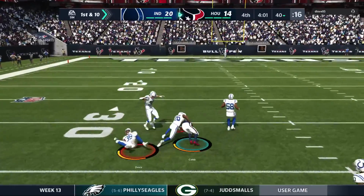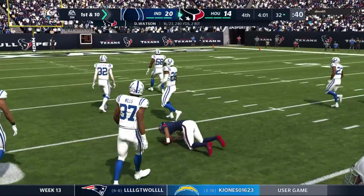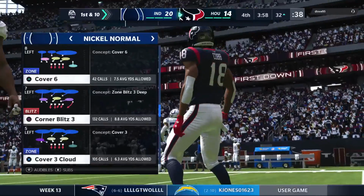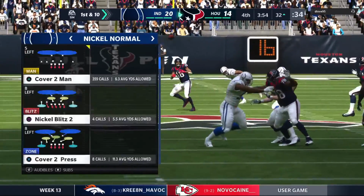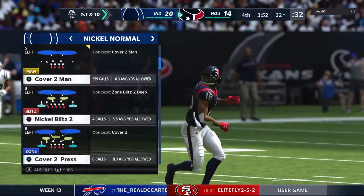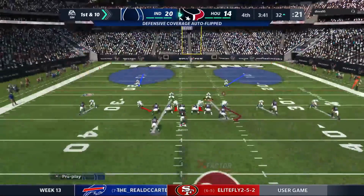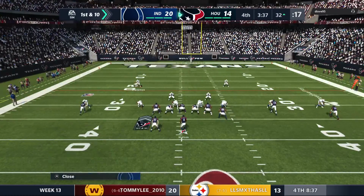Watson gets one into the hands of Cobb. And he takes this one down almost all the way to the 30. That'll be marked as a 27-yard pickup. I love the drive they're working on here because they know they can take the lead with a touchdown. And so far on this drive, so good. They've moved the ball down the field with very little resistance defensively. But they better be prepared for some adjustments to come their way now.